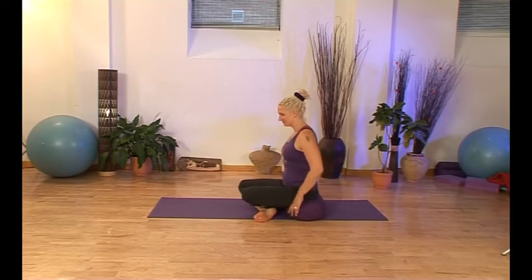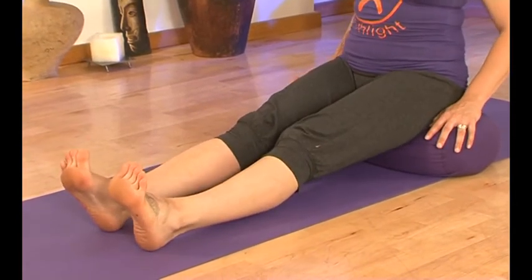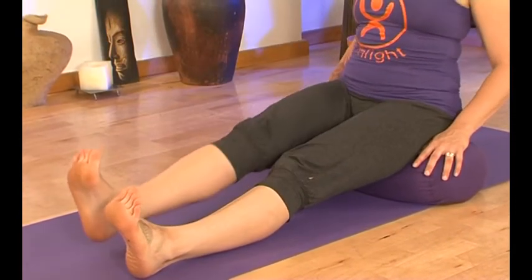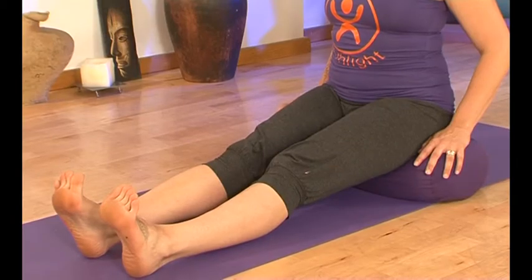If you have varicose veins, it is best to avoid crossing the legs in any position. Putting your feet up with feet higher than hips is very good for varicose veins and swollen ankles, making sure that your lower back is supported so that your pelvis does not tilt backwards.